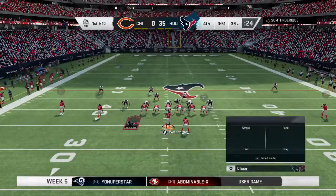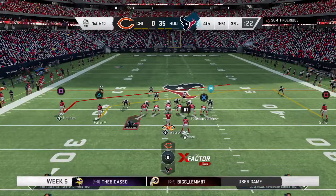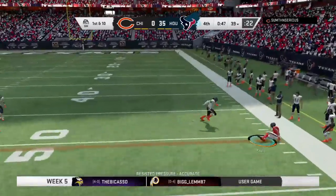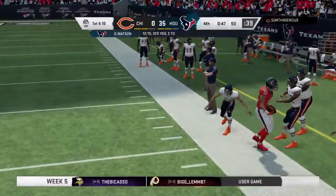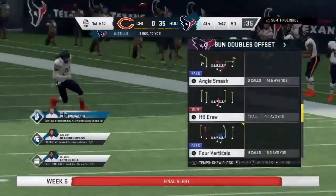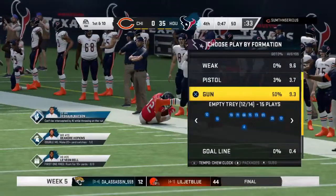Hey, 55. Fires the mic. From the gun, here's Watson. And Stills bringing it in. And he's going to be out of bounds right at midfield. 10 yards there, good enough for a Texan 1st down.